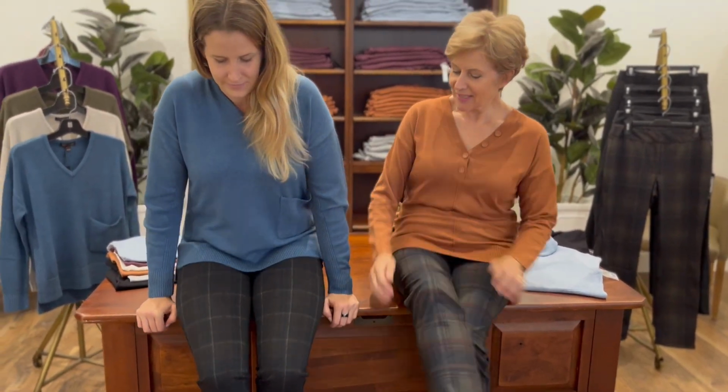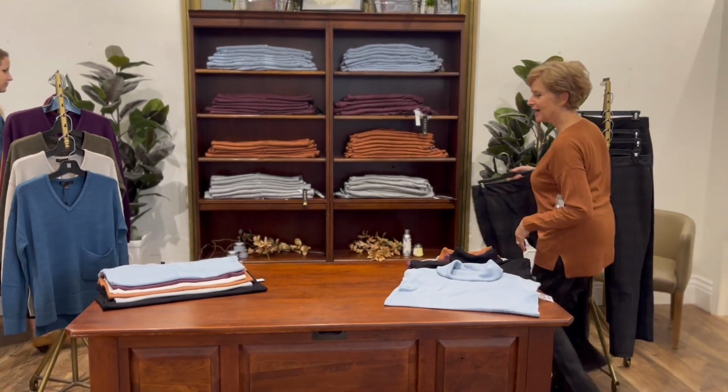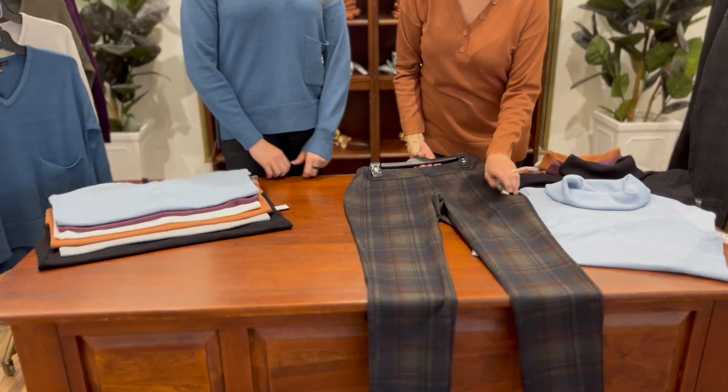So I'm wearing a pair from Charlie B. You're wearing a pair from Knitwear. Let's get up and get out and get going with this and see what we've got to show everyone. I guess we should start with the pants. I'm going to put them right on the table so cameraman Joe can take a nice close look.